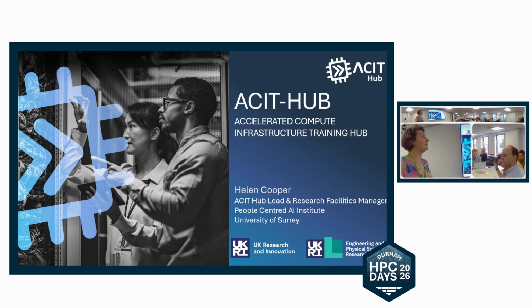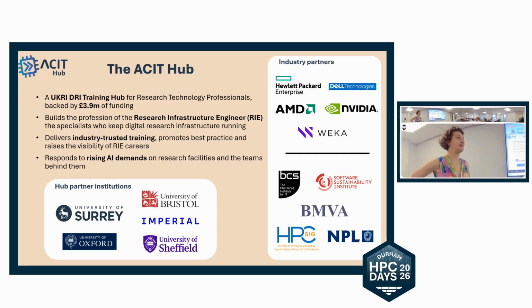So the Asset Hub is about training up research infrastructure engineers. We are a UKRI funded initiative. We've got almost 4 million of funding to create training programs. It's about building those specialists who are maintaining and developing the digital research infrastructure that we all rely on. And we've teamed up with groups like the BCS to see if we can make the training that we're doing something that will be recognised out in industry as well as within the academic environment.